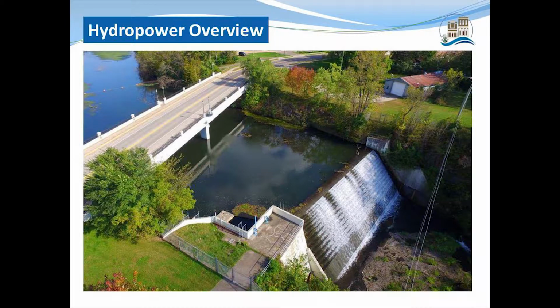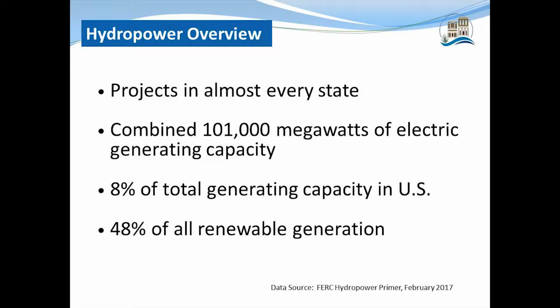Okay, now we're going to jump in and do an overview of hydropower. So we wanted to start off really explaining in a nutshell what is hydropower and how does it work to set the stage for tonight's discussion. There's hydroelectric projects in almost every state in the United States with the combined generation of over 101,000 megawatts. And approximately 8% of the total generation capacity in the United States is from hydropower. And that makes up approximately 48% of our total renewable energy that we produce in the United States to date.